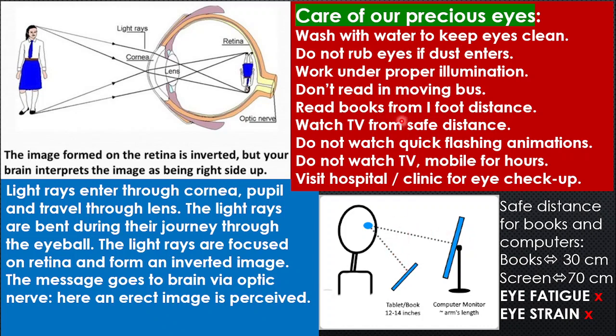So how do we care for eyes? Wash with water to keep eyes clean. Do not rub eyes. Work under proper illumination. Don't read in insufficient light. Don't read books in moving bus where there is lot of jerks and jolts.